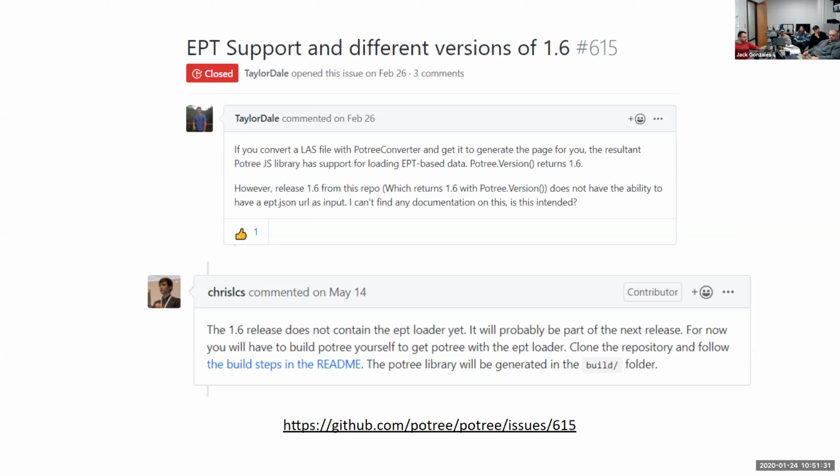It was a little bit tricky getting these things installed because the current release of Potree didn't support it. Maybe it does now. They were on the cusp of releasing 1.7. And they're very interlocked. They talk a lot.